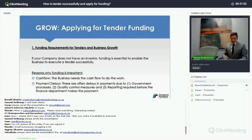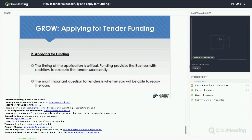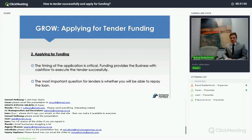Sure, that's quite interesting. So basically that answers the question why funding is important. The next question is, when do I apply for funding? You can apply upfront and then try and get funding, but applying for funding is a very time-consuming process. So what we suggest is that you apply for funding prior to applying for the tender. You can often get pre-approval from a lender to say, I'm applying for this tender, would you approve me financially? And you can submit those documents together with your tender documents so that the tendering company can see that you will have the resources necessary to carry out the tender.